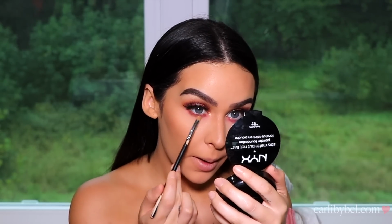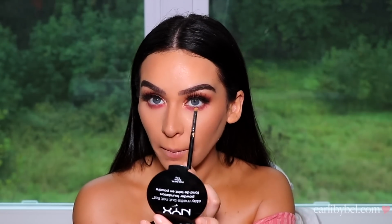And then I'm going back in with that shimmery shade, and I'm gonna apply it right in the center. For mascara, I'm using the Lash Warrior by Flower.